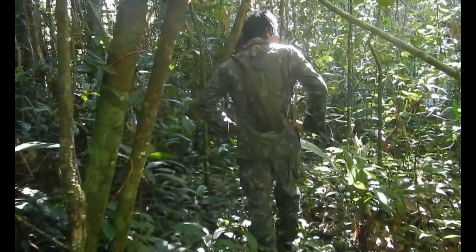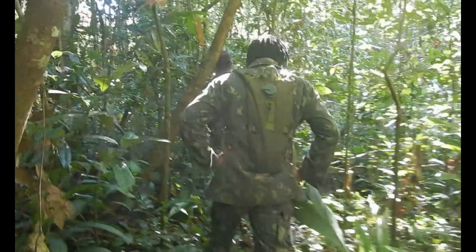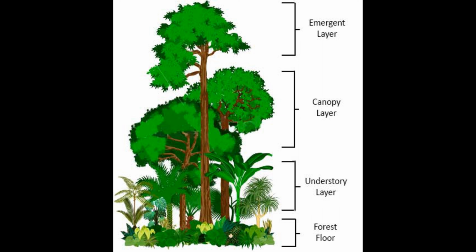The non-flooded forest is dense and has more varieties of trees and shrubs. We can divide them into layers by height. The emergent layer, with the tallest trees that stand out above all. The canopy layer, that forms the dense cover. The understory, that receives little sunlight. And the forest floor, that is covered with decaying leaves.